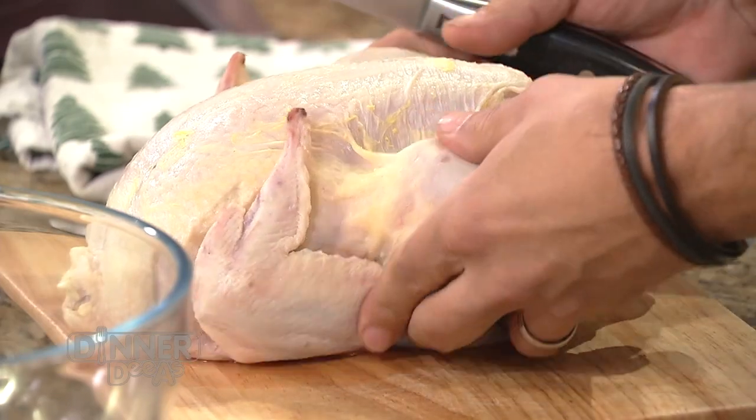Well, the first step is a good chicken. Free-range chicken, farm-raised, anything as nice as you can get. The more free-range, the better. The meat will be a little tougher, so when you braise it, it'll be nice and stick to the bone and everything. Okay, perfect. So that's what we got.